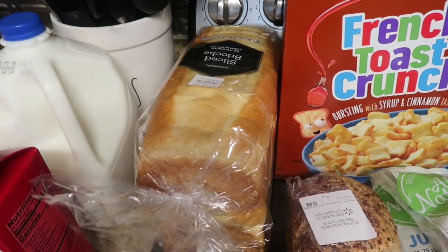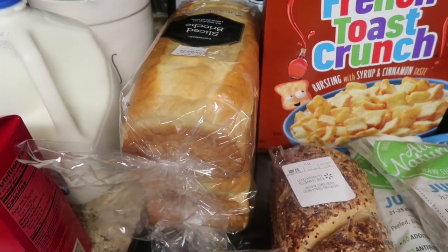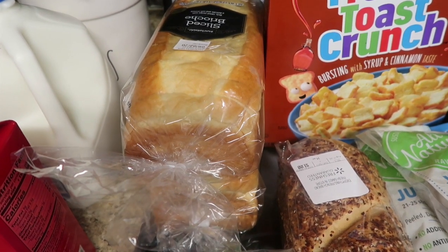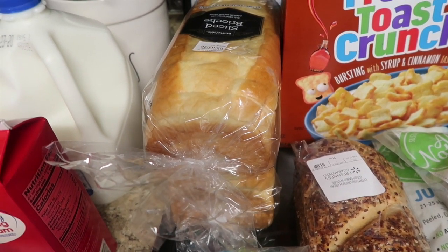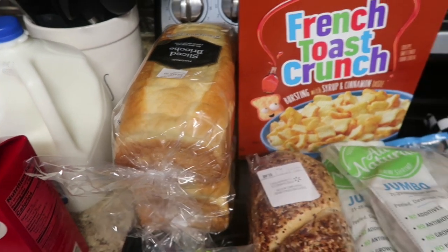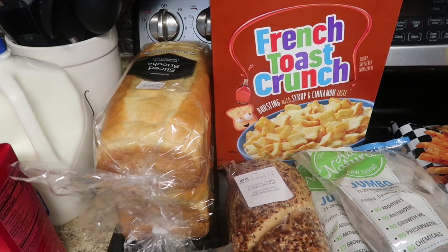Okay, the brioche bread here is so expensive. It's $4 for this loaf. This is when I really miss Aldi, because Aldi would be so much cheaper and their brioche bread is just as good. But that's kind of what that French toast crunch is right next door.